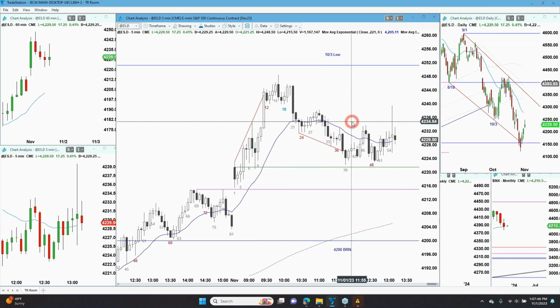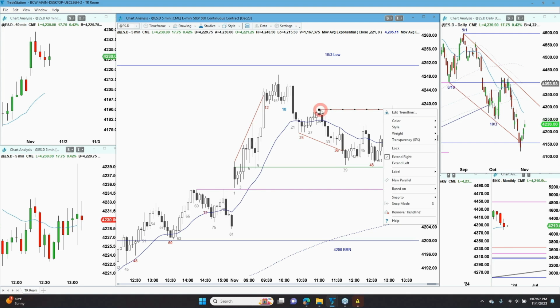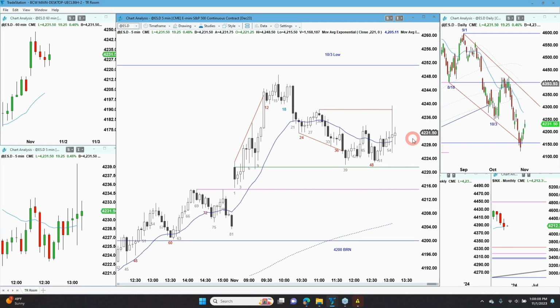You can see we tested the top of this channel right here. We had a spike, pull back, 2 pushes down. We broke below the bottom of the channel, and then we rallied for 2 legs, testing the top of the channel right here. So are we more bullish? Are we more bearish? Every few minutes, it's a bear bar, and then it turns into a bull bar.